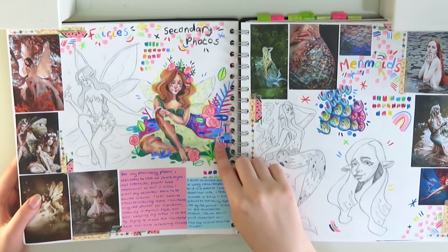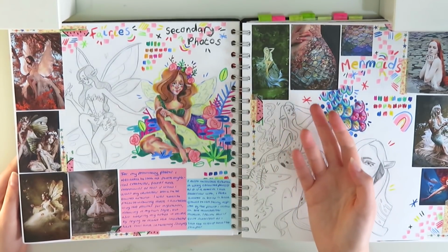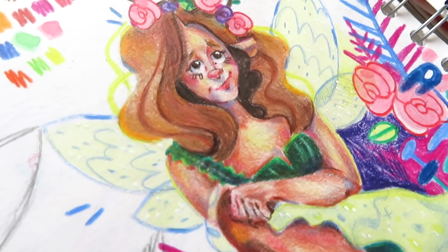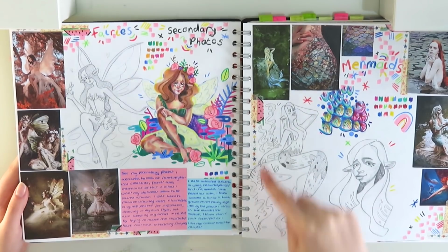I used secondary pictures, so just pictures I found from the internet. I found a bunch of pictures of fairies and mermaids because I obviously can't go out and take a picture of a fairy because they don't exist. So I just got pictures off the internet. Did some drawings of them, did this in colour pencil, really like this sketch. Some mermaids, I really like this mermaid here.